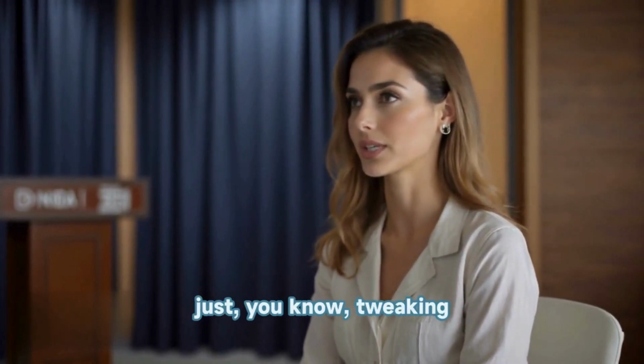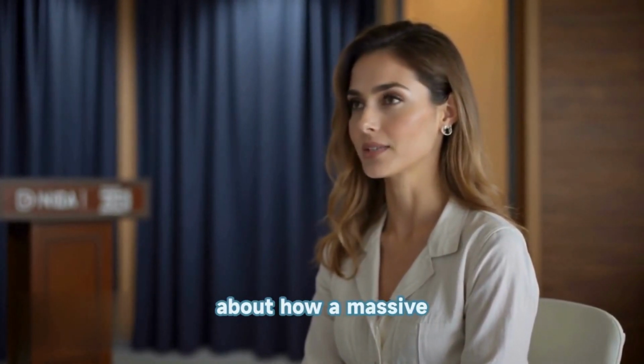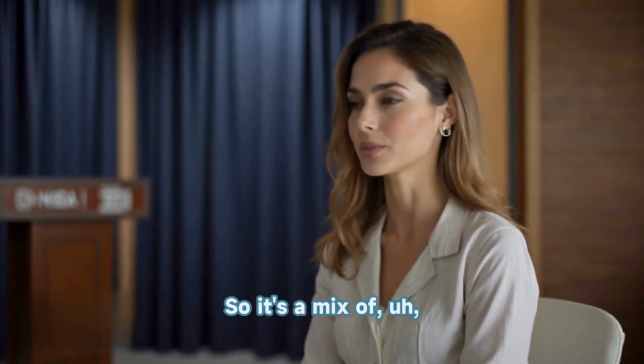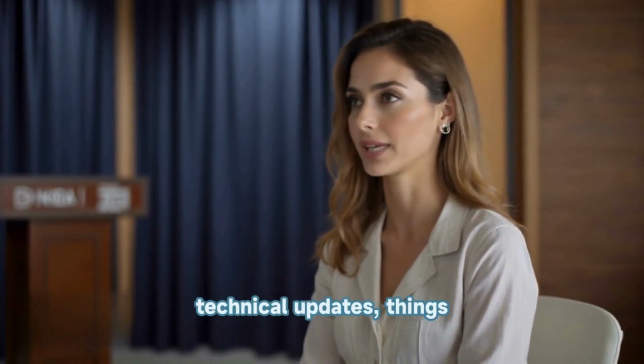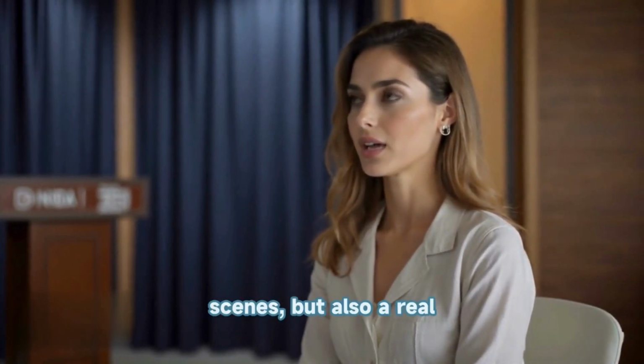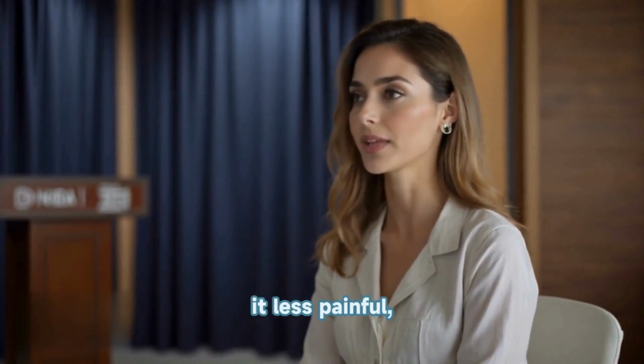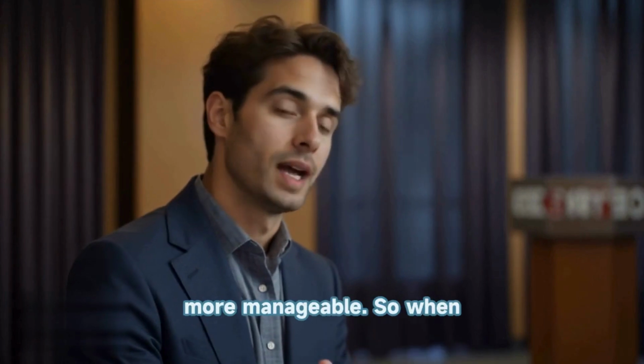And it's crucial to frame this right. This isn't just tweaking a website. It's really about how a massive, critical government portal evolves. Evolves how exactly? Well, it's trying to better serve its users, right? So it's a mix of technical updates, things happening behind the scenes, but also a real focus on improving the user experience, making it less painful, hopefully. That makes sense, making it more manageable.